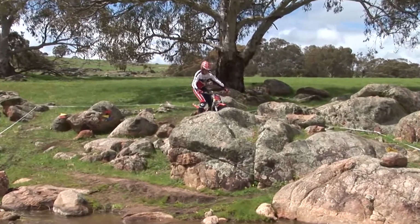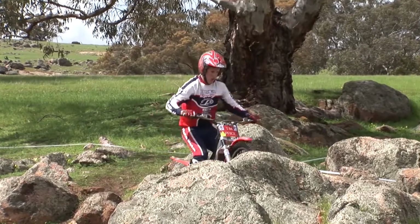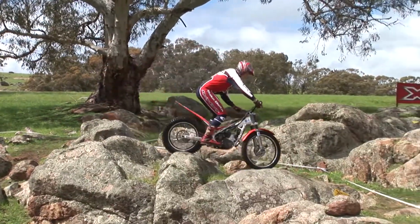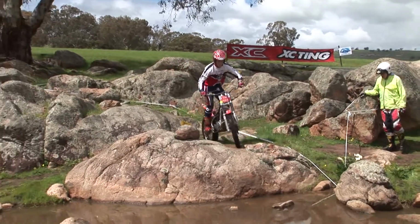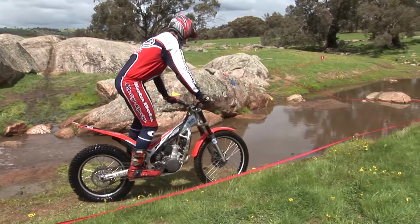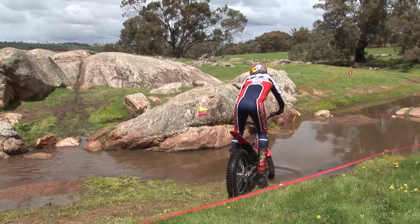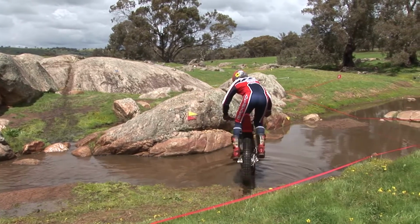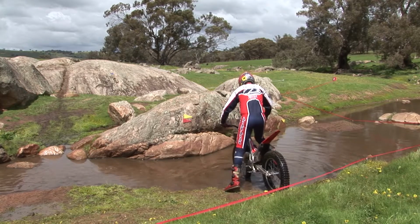Jeez, control is just unbelievable. Oh, fantastic jump. That's deep as well, that water, isn't it? Yeah, there's a big puddle there. Now he's got to go up this sheer rock face here. What a challenge. Oh, one penalty. Unlucky.